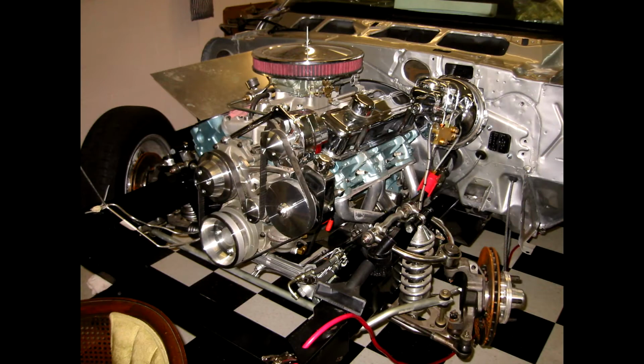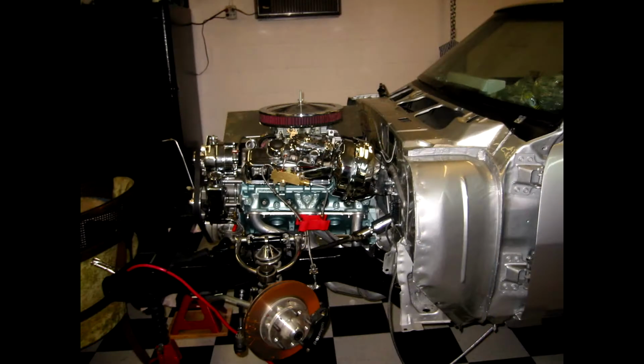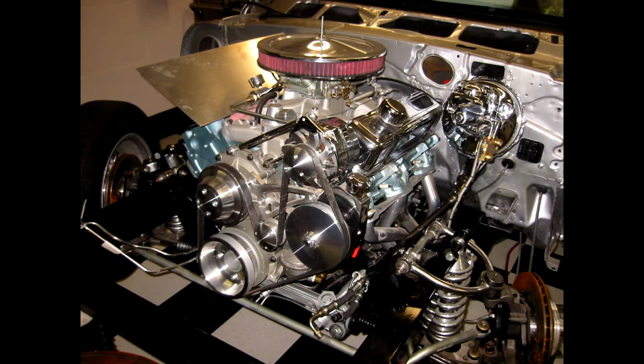This resulted in a build that you could pick any spot on the car and just eat off of it, whether it be the tubular control arms, the coilovers, or the subframes.